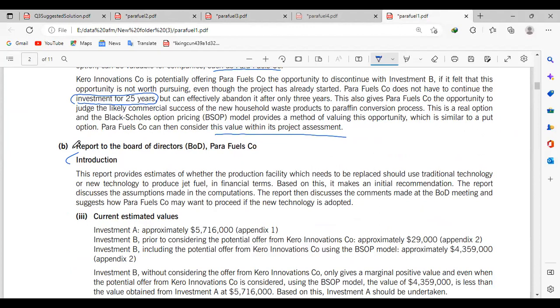Now, with reports, always remember one thing. The report introduction is nothing. It is just whatever the requirements of the question are, just copy paste that. Like this report provides whether the production facility which needs to be replaced should use traditional technology or the new technology. Based on this, it makes an initial recommendation. The report discusses the assumptions made. The report then discusses comments made at the BOD meeting and suggests how Parafuels company may want to proceed if the new technology is adopted. So basically, this is all the requirement of that part.